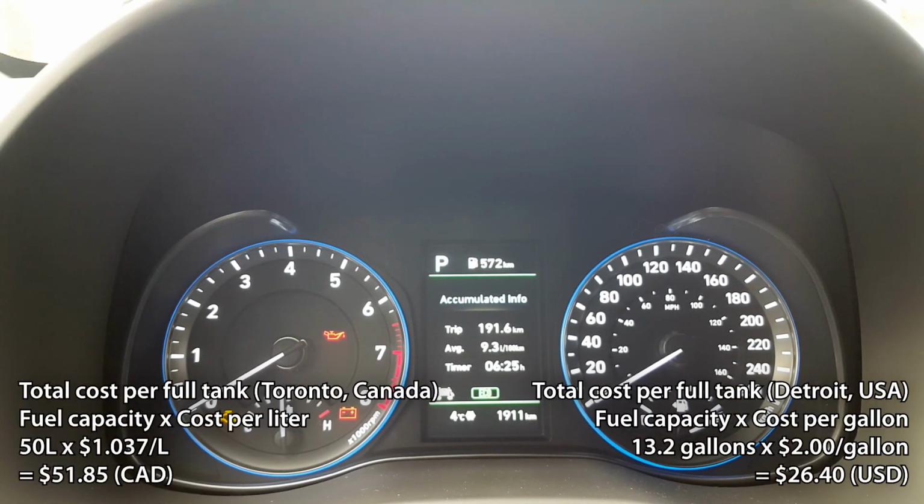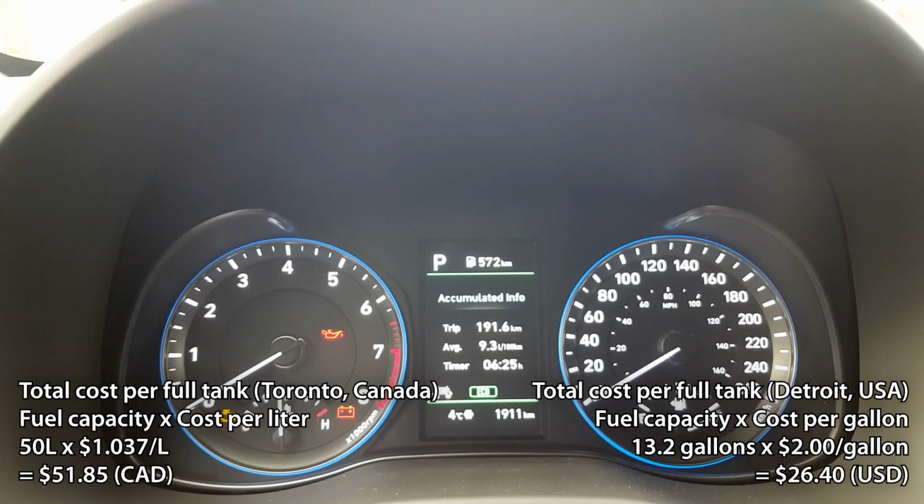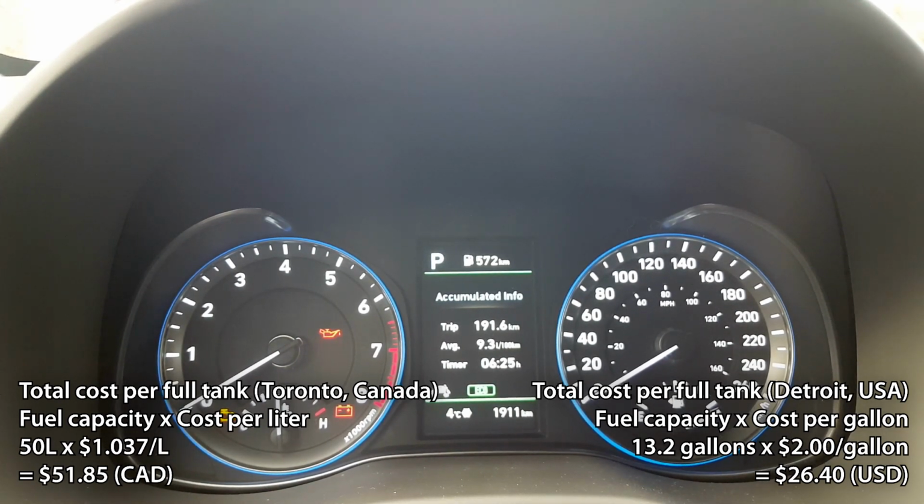And finally, let's calculate the cost of a full tank of fuel. First, let's do it for Toronto, Canada, where the fuel price is 103.7 per liter. So 103.7 per liter multiplied by the Kona's fuel capacity, which is 50 liters, gives us $51.85 Canadian. That means a full tank of fuel, if you were to fill up in Toronto, Canada, would cost you $51.85 Canadian.